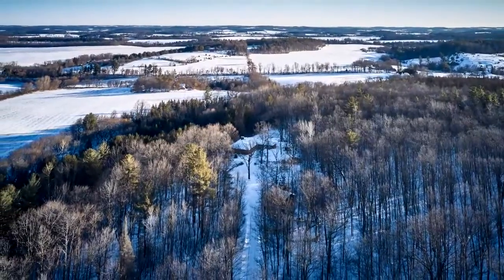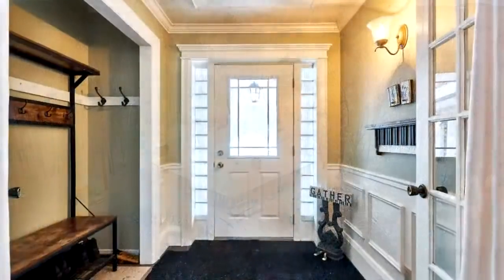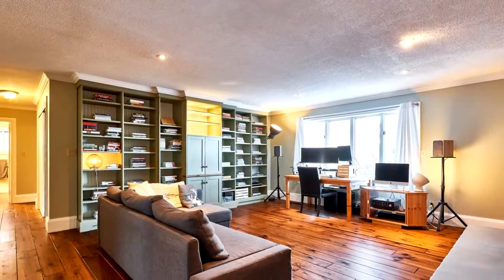Large built-in bookshelf in living room. Long, large private driveway. Lots of storage. Includes all appliances, all electric light fixtures, all window coverings, blinds and hardware.